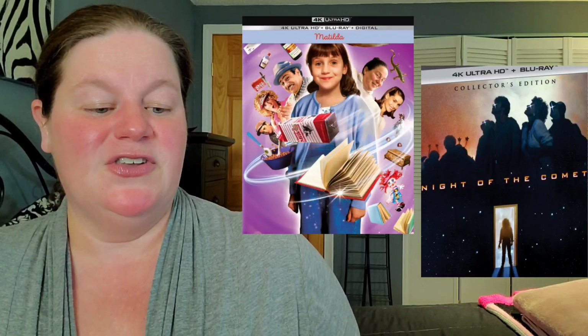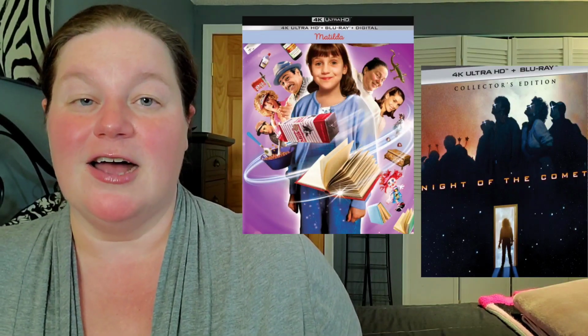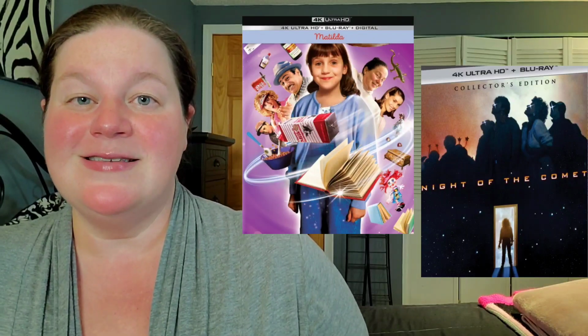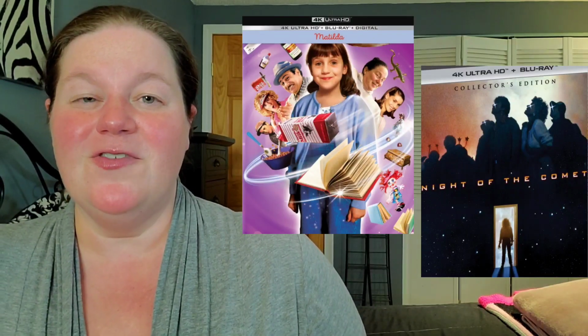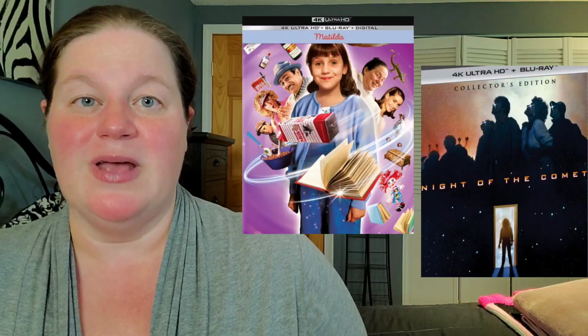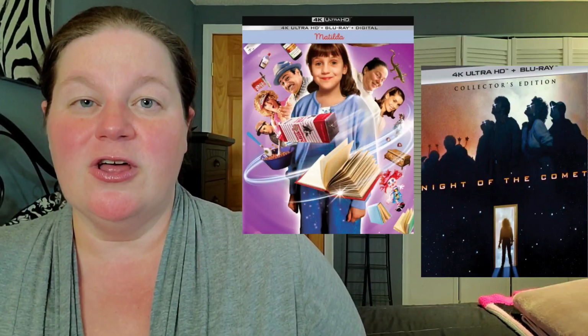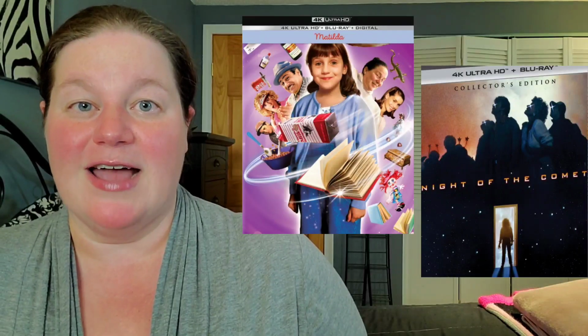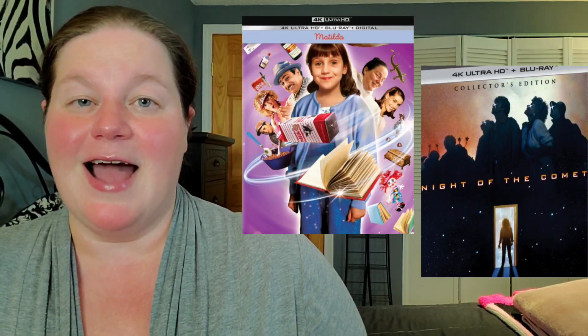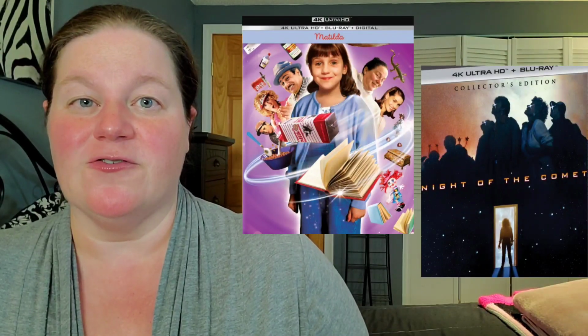All right, next up, we have Matilda 4K Steelbook, as well as Night of the Comet on 4K. Now, when it comes to Night of the Comet, I've seen a lot of mixed reviews about whether I should pick this one up or not. I've never seen the movie. I will probably bypass because I'm picking up so many other items on this day that I can just let this one go for right now and just wait for a future sale.